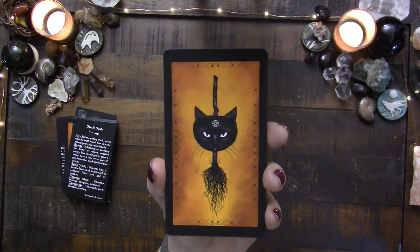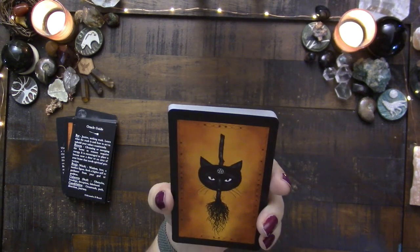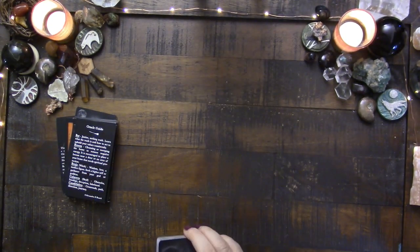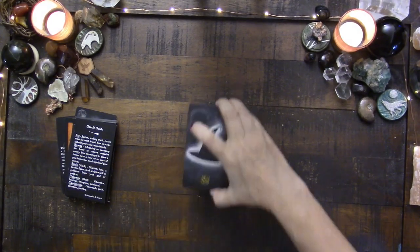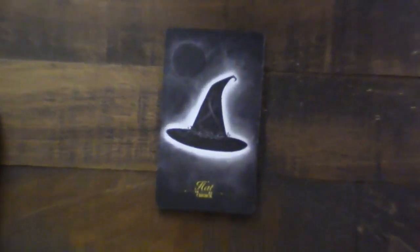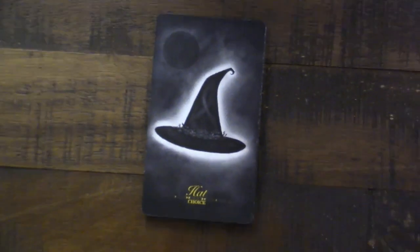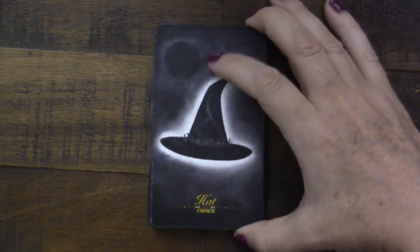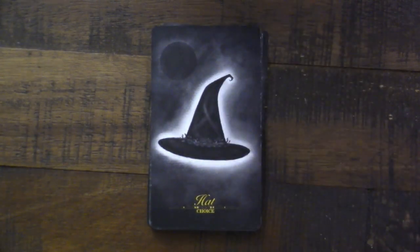Again, perfection on the back. It's really Halloween. This is Halloween. This is Halloween. Okay, let's scroll in here. Oops. Scroll a little bit out here. There we go. And I don't know if I've mixed these up or not. My guess is I have, because it's hat instead of bat, but that's okay. We're just going to roll with it.